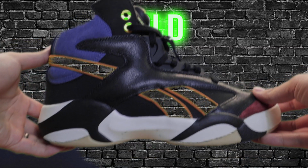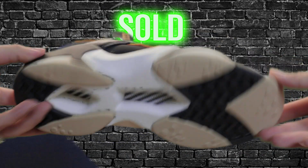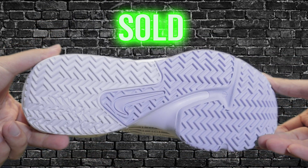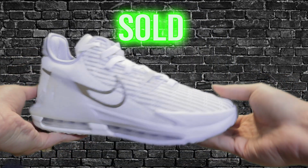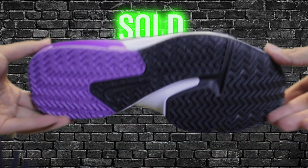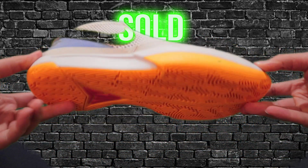But with that being said, let's go through everything we did sell this episode, starting with the Reebok Shaq Attack Street Fighters Championship Edition. We sold a size 10. Then in the Nike LeBron Witness 6 Summit White Metallic, we sold all of our sizes, the 10, 9, 8, and 7.5. Then in the Clear Emerald Wild Berry colorway, we sold a size 10.5. Then in the Nike Jaw 1 Family Trivia, we sold a size 10.5.